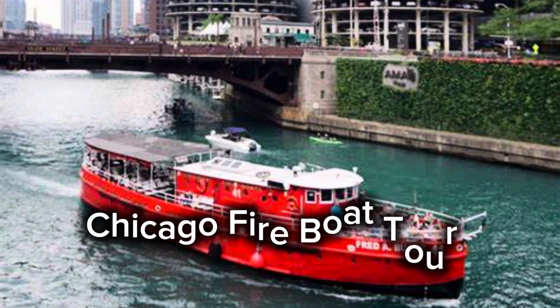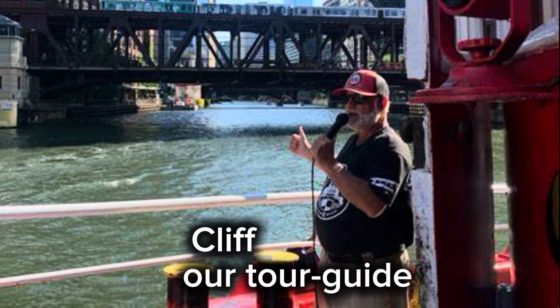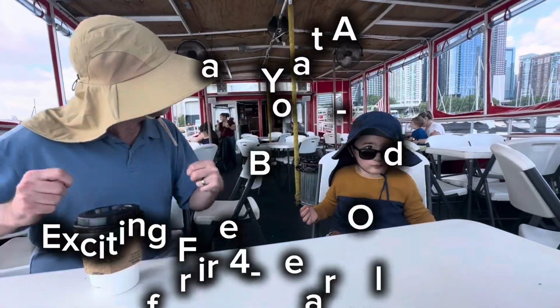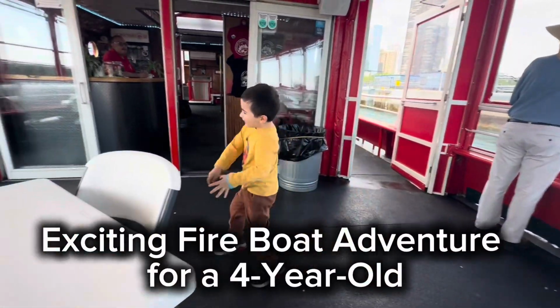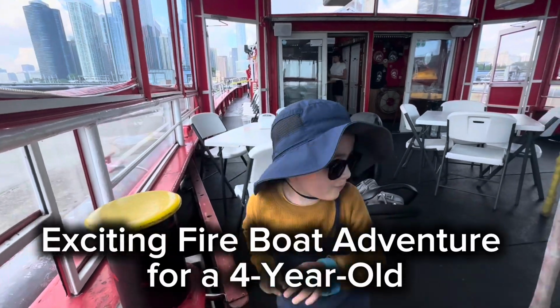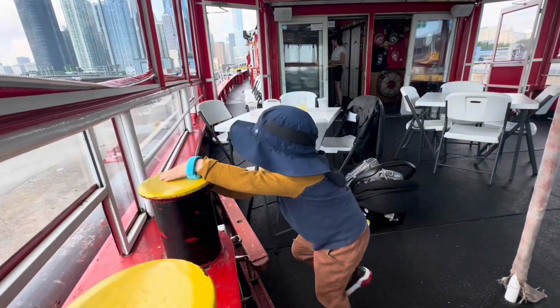Welcome back to the Chicago Fire Boat Tour, Part 2. Our guide, Cliff, continues leading us on this special adventure from the deck of a fire boat, sharing more fascinating stories and breathtaking views. Joining us again is our little explorer, 4-year-old Bennett. With his boundless energy and curiosity, Bennett adds wonder and excitement as we explore Chicago's rich history and stunning architecture.